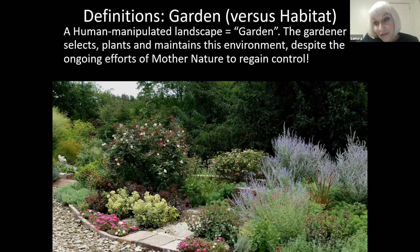Now, of course, gardens. Well, I mean, this is intuitive for us who are master gardeners. Gardens are highly manipulated, highly unnatural plots of ground where we humans are attempting to bend Mother Nature to our will. And she is fighting back at every moment. And so a garden takes, unless you use my techniques, I would say, a tremendous amount of work to maintain it in this unnatural state.